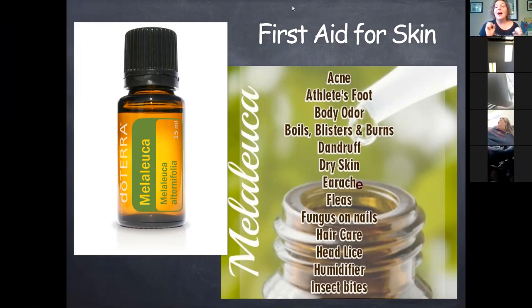So I put Melaleuca in my daughter's spray bottle because she has my curly hair. In the morning, we spray her hair down and then brush it. And so she gets Melaleuca in her hair every single day to ward off lice. And then we had an outbreak at our school, and I was also spraying down her jacket before and after school as well. So it's really good if you've got kiddos in school.